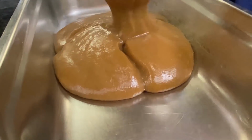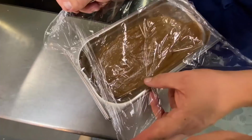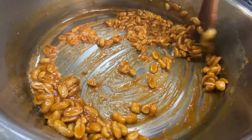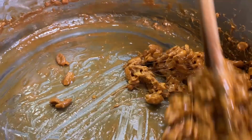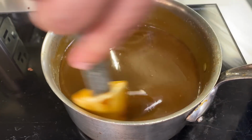Oh my God, Jesus, wet. We're just going to let it cool down. Now, the other things we need to do are make a butterscotch sauce and crystallise some peanuts. If we ever have to put calories on the menu, I'm not sure where this one will end up.